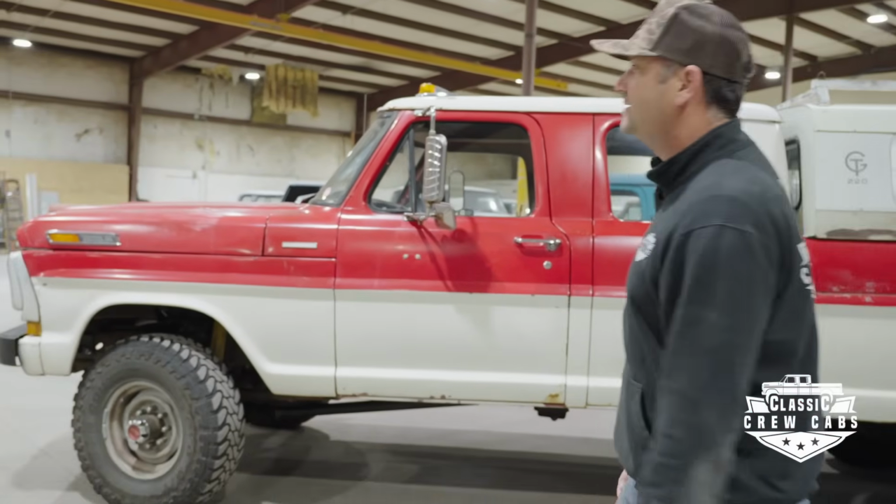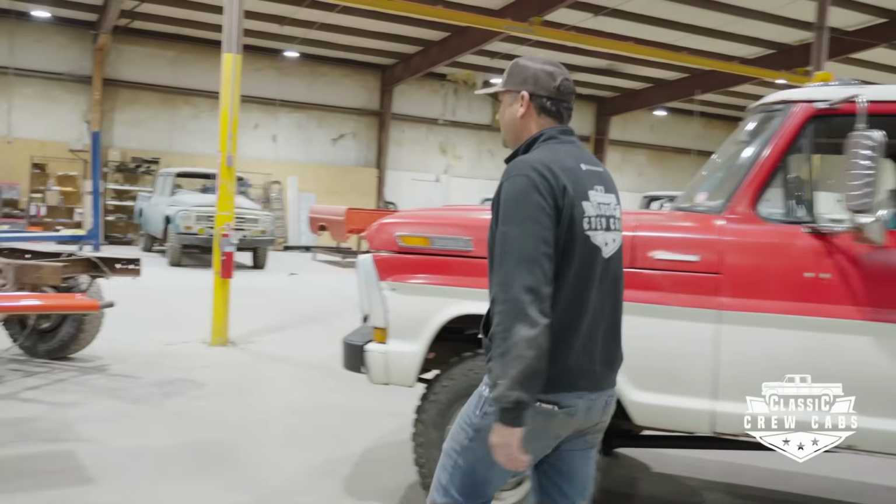I've towed with this truck quite a bit. I just use it as a truck's supposed to be used. And I think that's what these trucks are supposed to be. They're supposed to be back on the road and being used. So that's my vision here. My vision is to save them all. No truck left behind, all trucks' lives matter, whatever you want to say. So let's go take a look at some of our projects, come on.